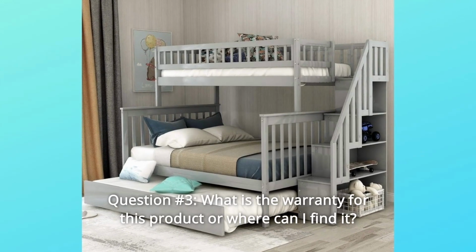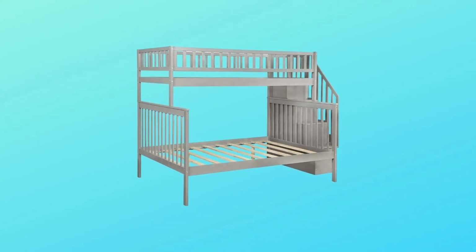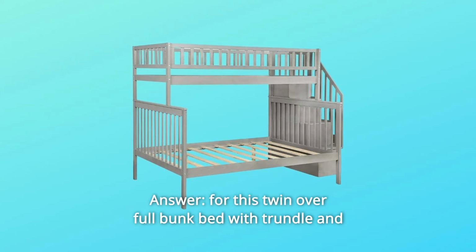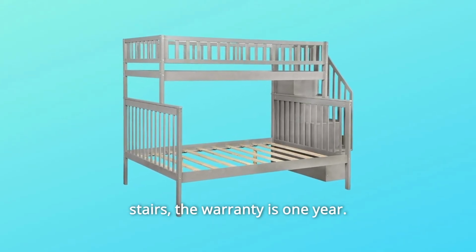Question number 3. What is the warranty for this product or where can I find it? Answer. For this twin over full bunk bed with trundle and stairs, the warranty is 1 year.